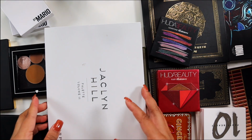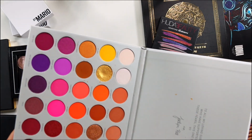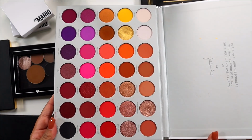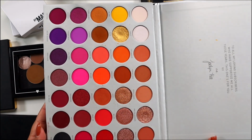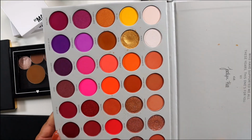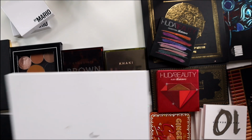Okay, we have the Jaclyn Hill palette, Volume 2, the Morphe shadows. Morphe had us in a stronghold for a long time, y'all. And I don't hear nobody talk about Morphe anymore, even though they are in Ulta, so they must be doing pretty well. But I don't need all these colors. Let's get rid of that.